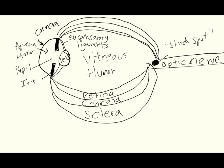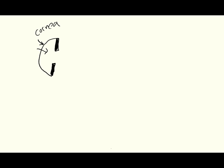Right, this blind spot, I want you to also write it as the optic disc. This is the more, I guess, correct scientific term for it. Okay, so we're going to go through each of these structures and what their job is, and some other substructures that help your eye do its thing. And then we'll do an activity to show you how you can find your blind spot, which I think is kind of neat.